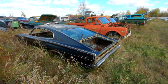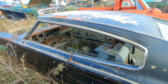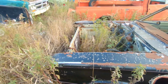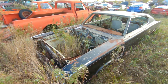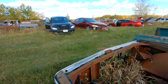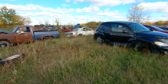I want to say this is an AMC, but I'm probably wrong, and I'm sure I'll get roasted in the comments for that. Either way, this one's rare. All the call outs are gone, so I can't tell what it is. Let me know in the comments. There's some new stuff mixed in with the old stuff. Nice PT Cruiser. That's Crusher food.